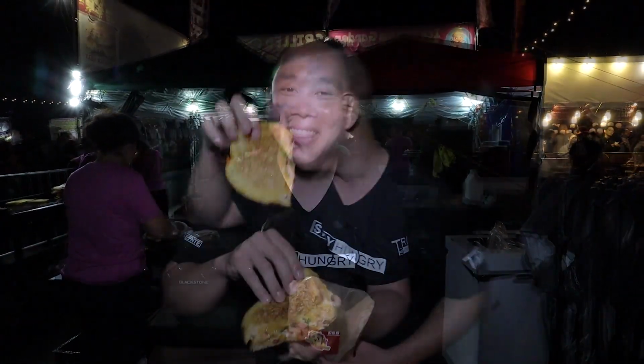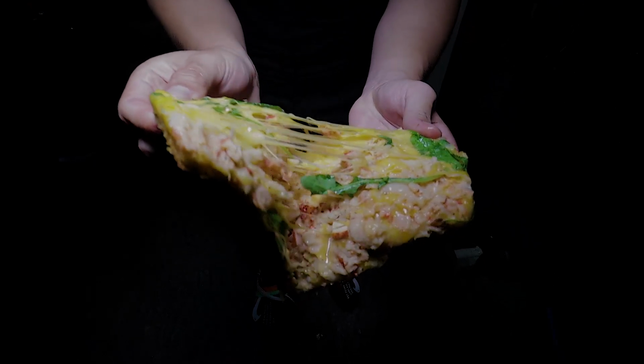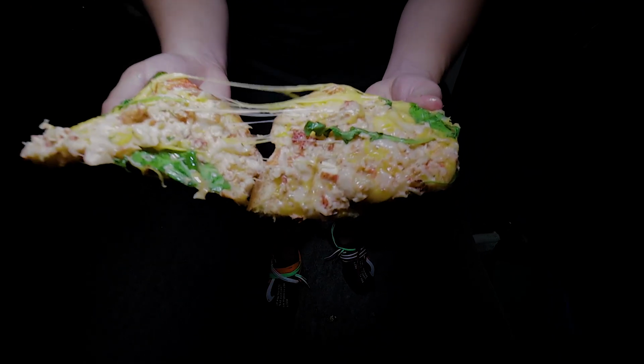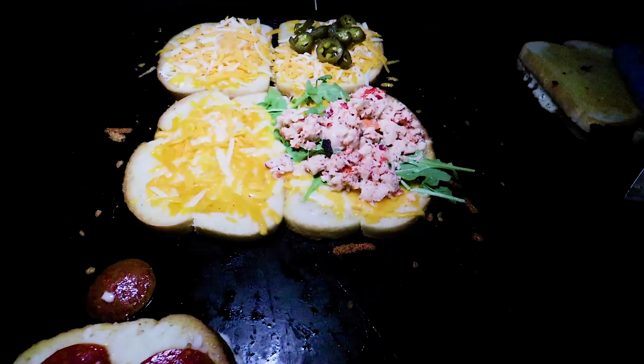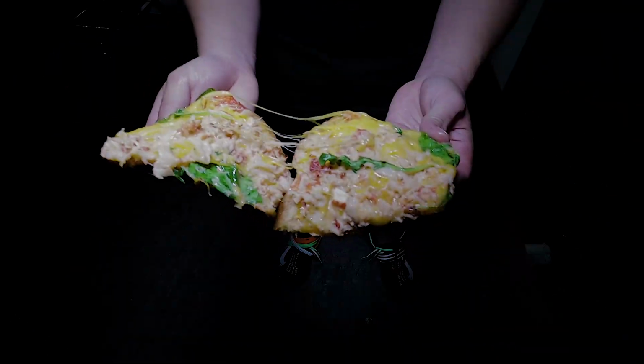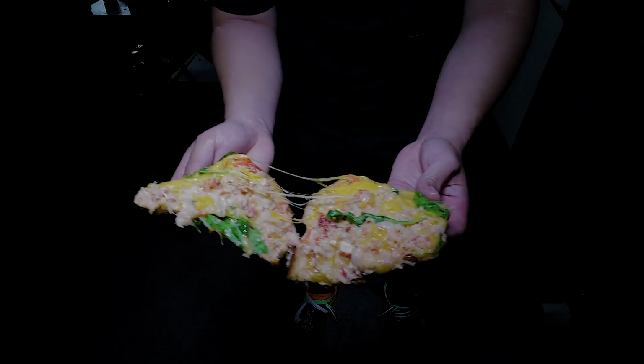All right, here we go. This is the lobster melt. They don't skip out on the lobster. Let me show you this. Whoa, look at that. That's all lobster right there. You have arugula to make yourself feel better and less guilty eating it. You also have the same fusion of mozzarella and cheddar. They don't skip out on the lobster. You know what that means? You have no excuses not to come here and try it out, because I can't even wait eating this.